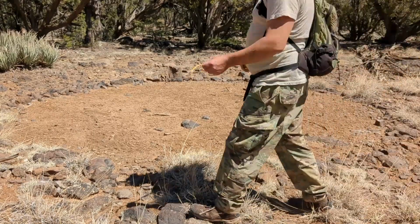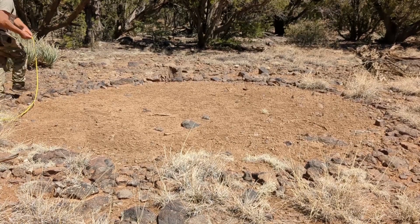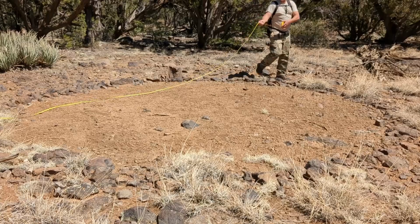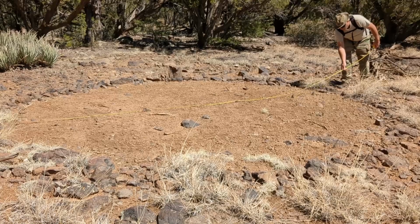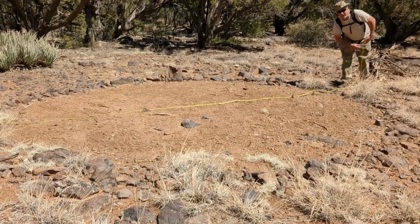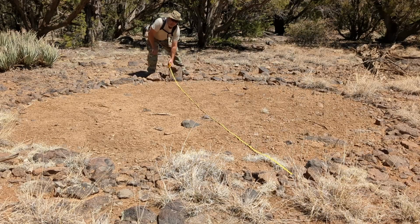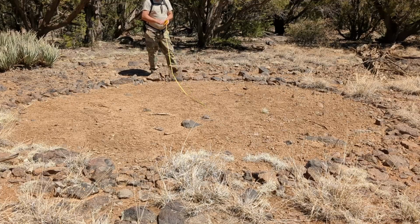I'm going to take this tape measure and measure across this thing, see what the diameter is. Try not to walk out in it. All right, this thing is 16 feet this direction, and it is 16 feet this direction. So this circle is 16 feet in diameter.